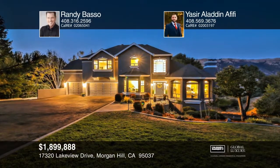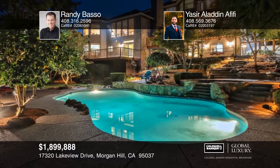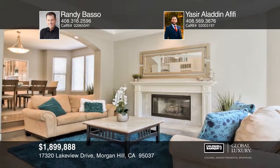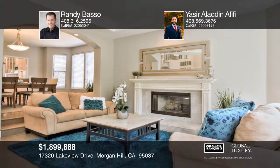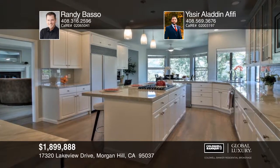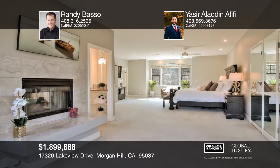Embrace luxury living and natural beauty with this stunning retreat. Tranquility and peacefulness abounds throughout this exquisite home. The elegant living spaces are ideal for entertaining. The chef's kitchen boasts quartzite countertops and a dining nook. The master retreat offers a designer closet and a luxurious ensuite bath.